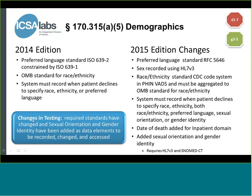Now, the CCG, that's the Certification Companion Guide, does state that the system must be able to decline to specify both race and ethnicity, and I'm sure some of you are wondering what in the world that means. And so we believe both is referring to those systems who are using the combined format with the OMB standard. So that standard permits merging of the ethnicity and race categories. So if you do that, they're simply trying to let you know that if you're using that combined format, your system still needs to be able to support some sort of patient declination option. We have asked the ONC for clarification on that, but that is our current interpretation.